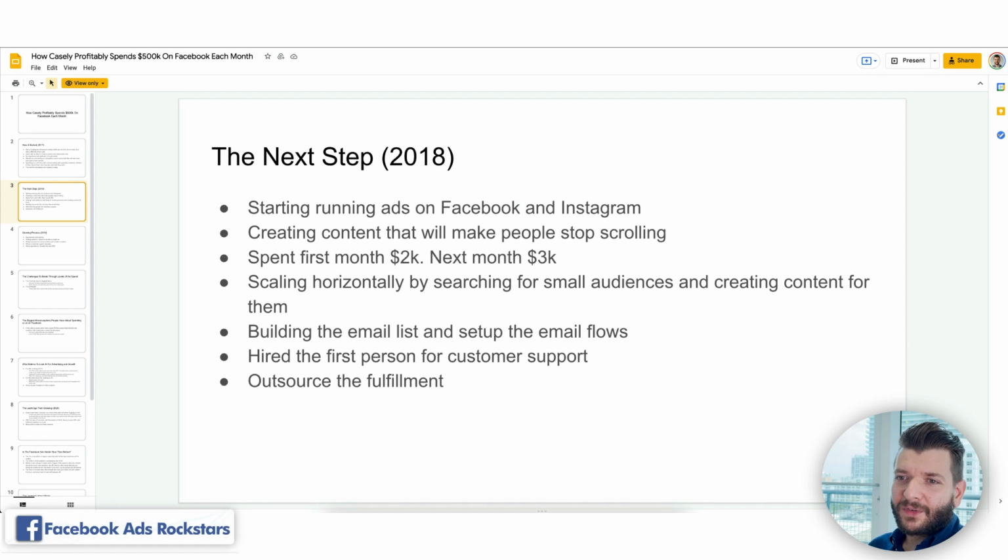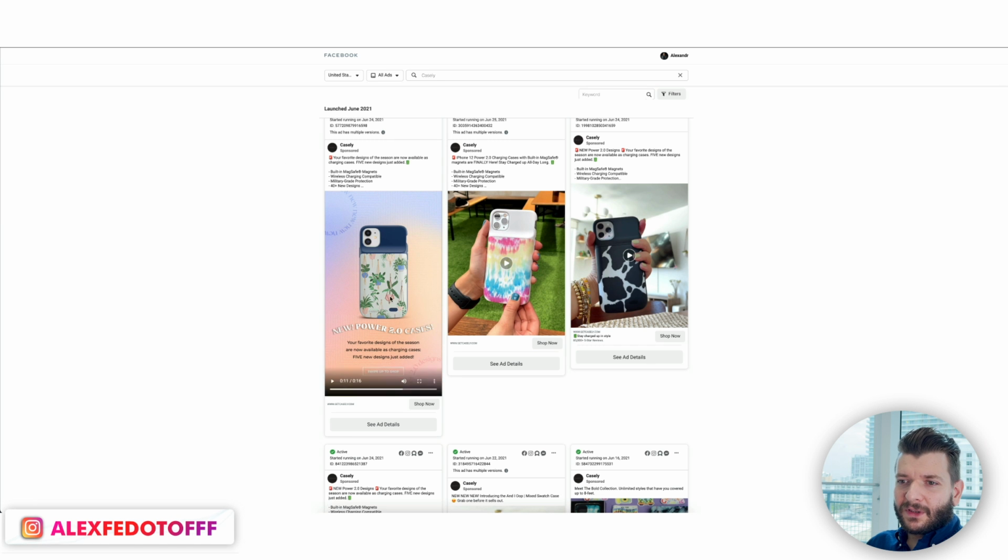It will be more and more competitive every single year. So I'll show you some of the stats here. These guys started on Facebook, very slow, very small, so the first time they spent $2,000. Everyone has $2,000. Next month they spent $3,000. And so they scaled horizontally by searching for small audiences and creating content for them. So it's kind of small audiences.